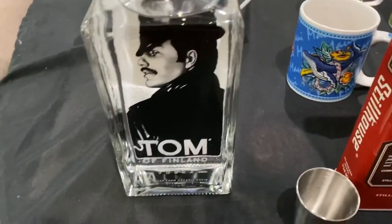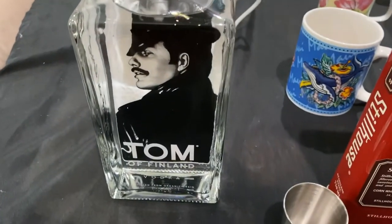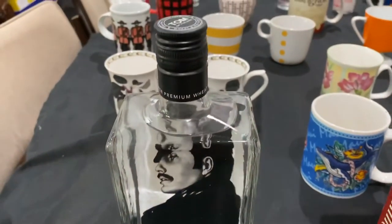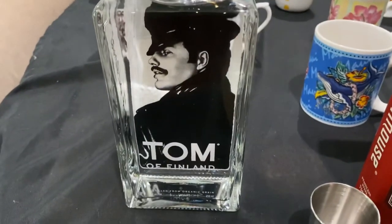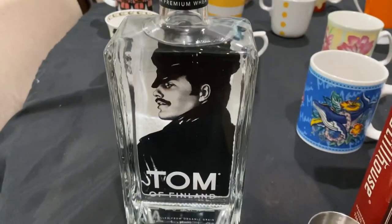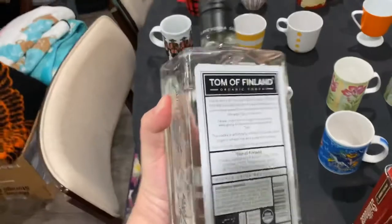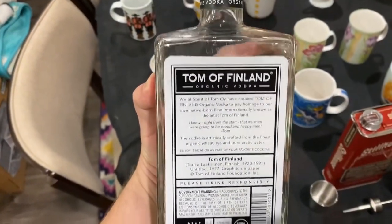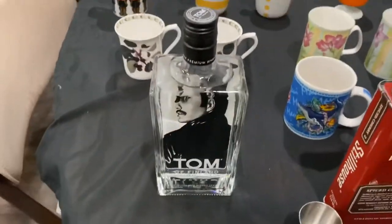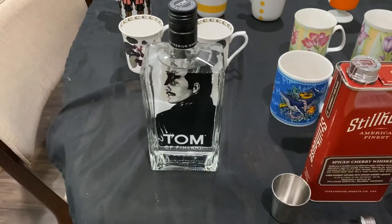And last but not least, this is an imported from Finland bottle of vodka. It was kind of pricey, $36.99, which I usually don't spend that much on vodka, but I love this bottle. Tom of Finland is a well-known gay artist who, anyways, you can read about the history, but I think it's really cool that I could use it as a collector piece. Trust me, I have not dipped into this yet. It sounds like I have because I cannot talk today. But he's a really well-known artist, and I want to keep the bottle and maybe sell it. There was one online for $36, free shipping. So, I don't know. We'll see.